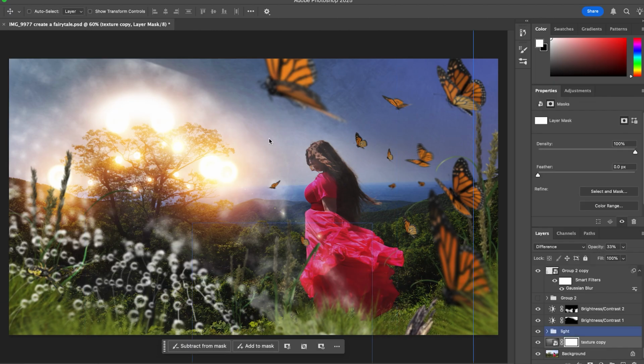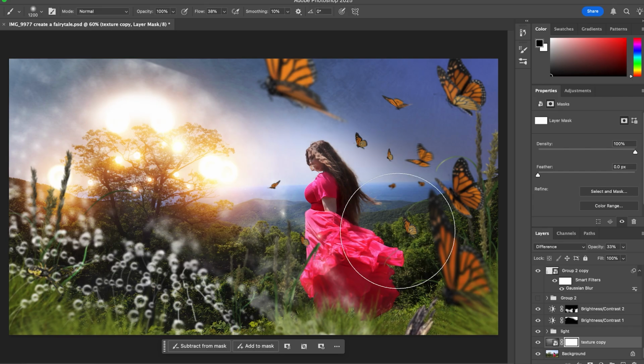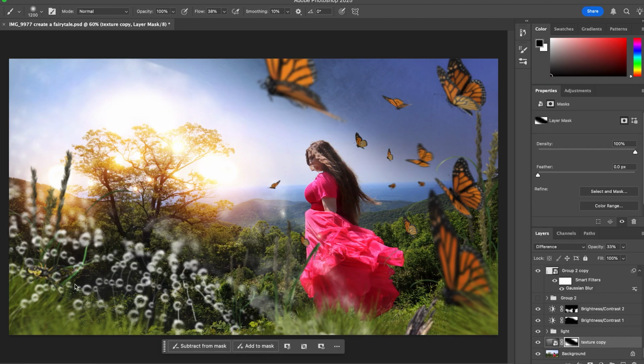So I'm going to go ahead and start painting it off with a 100% opacity black brush. And I don't want it in a lot of these areas. But you can kind of see I've got this painterly look down in the corner here. I've got this painterly look up here in this corner, which I do like. So now I need to blend that just a little bit. So I'm going to lower my opacity and just start to kind of blend that in. So you can kind of see how we have it in certain spaces, but not all of them.